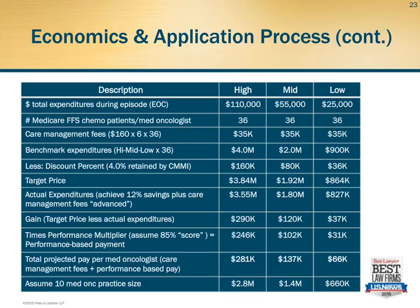Now, I've made an assumption that the practice has been pretty close to perfect on the quality and performance measures and gets a score of 85% success. Again, that methodology has not been published yet, but I'll take a haircut of 15%, or multiply by 85% of what my gain is. And now add that to my care management fees already earned up above. I needed to deduct the care management fees to come up with my actual expenditures, but I actually received them. So now I'll add my performance-based payment line, $246,000 at the high, plus what I received in care management fees, to a total that looks like it might be $280,000, down to maybe $130,000, $140,000 at the mid-range and $66,000 at a low range of money in the door for participating.